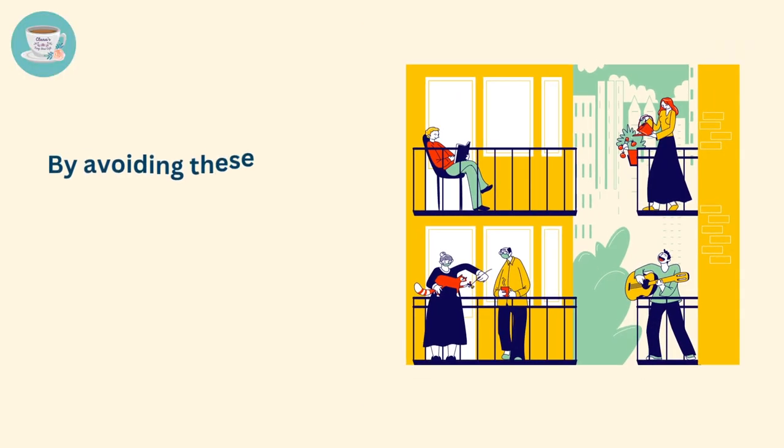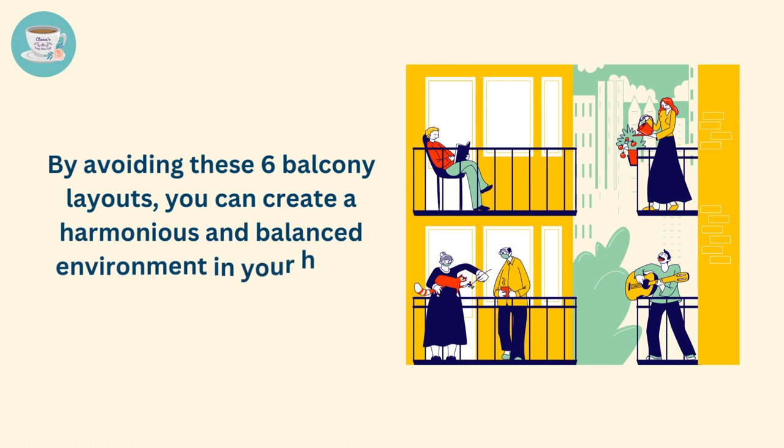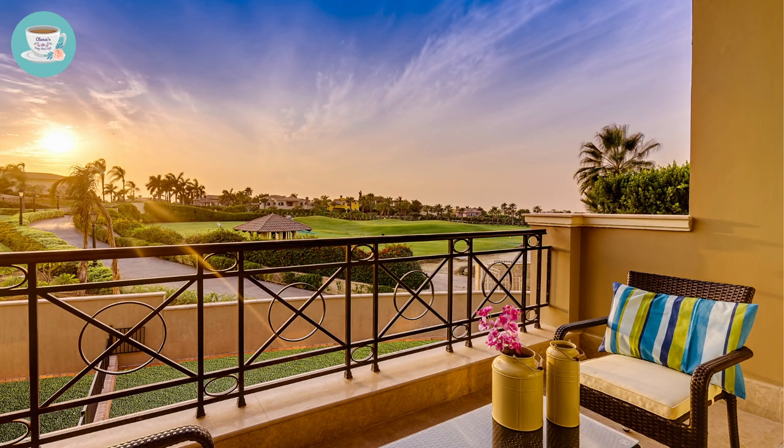By avoiding these 6 balcony layouts, you can create a harmonious and balanced environment in your home that supports your health, well-being, and financial prosperity. Remember to carefully consider the location of your balcony when selecting a home or making changes to your living space.